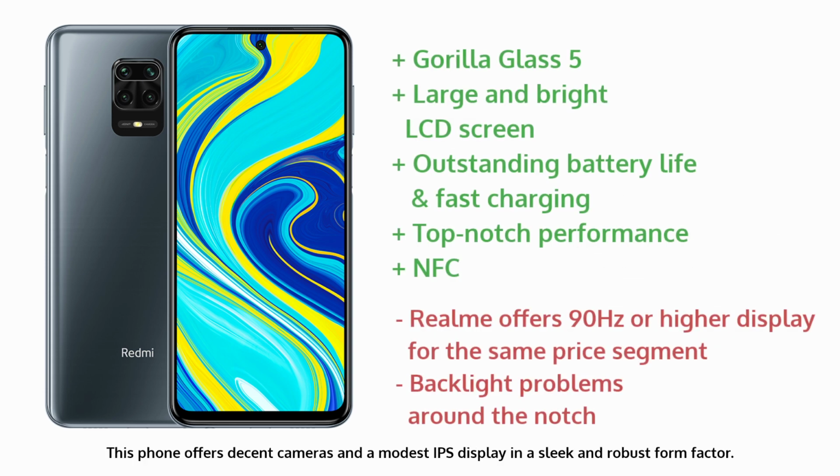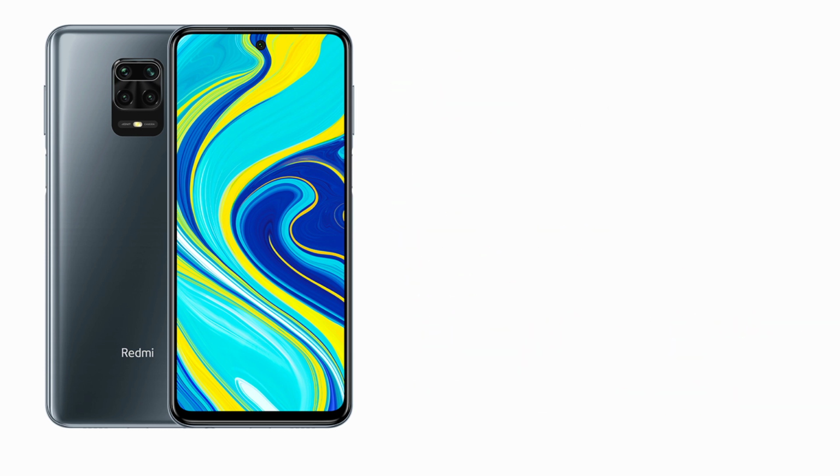This phone offers decent cameras and a modest IPS display with a sleek and robust form factor. It's not far from its predecessor. It gets more improved performance paired with reliable battery life for its price. Consider this another bang for your buck smartphone.